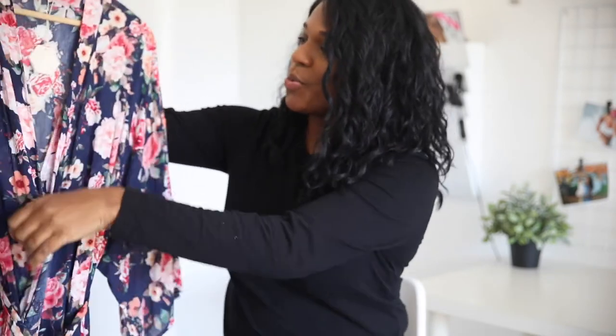The next item I got is actually a robe. Oh, that was another thing I wanted to say about those shirts. I really like the material of those shirts as well, especially in the winter time, because I have a lot of chunky sweaters and things like that that I love to wear. You know, sweater weather is everything.